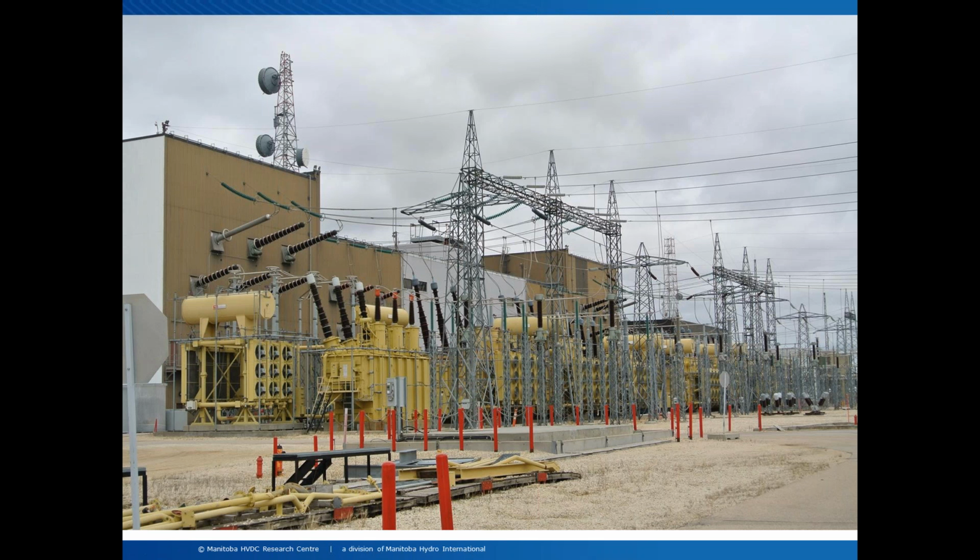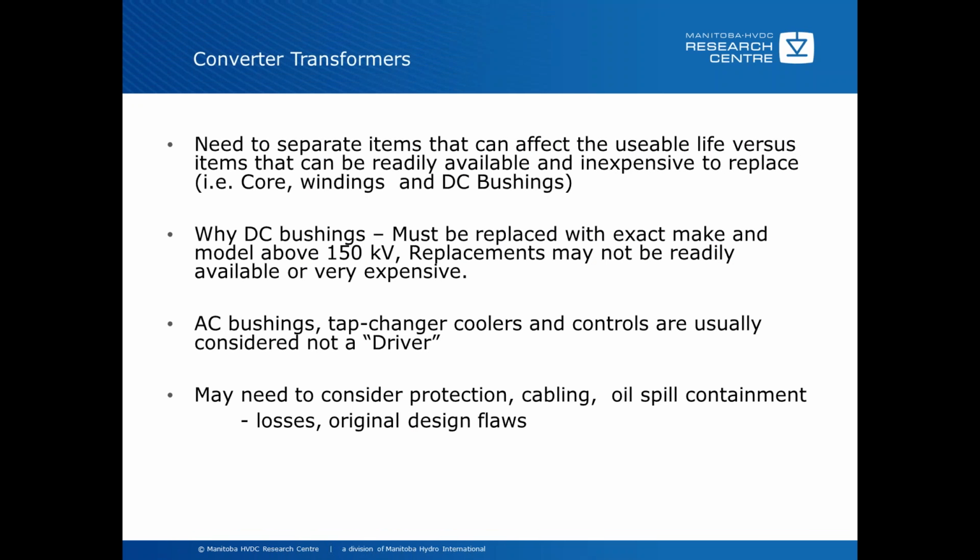And some of the replacements and refurbishments have been dramatically changed in design as part of the refurbishment and spares. With the converter transformers themselves, it's necessary to separate those items that can affect the usable life of the transformer versus those that can be readily and inexpensively replaced.